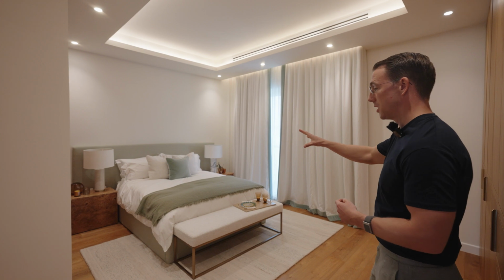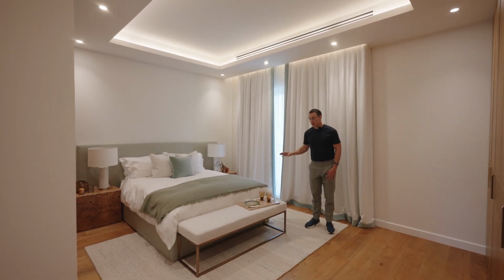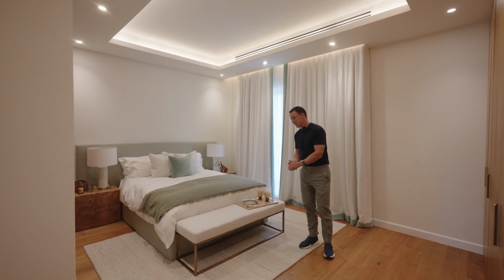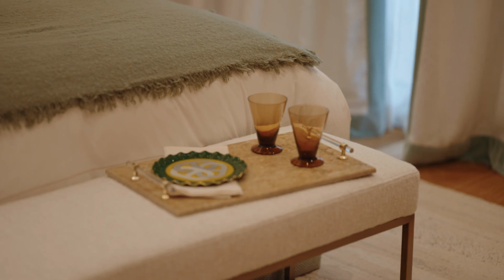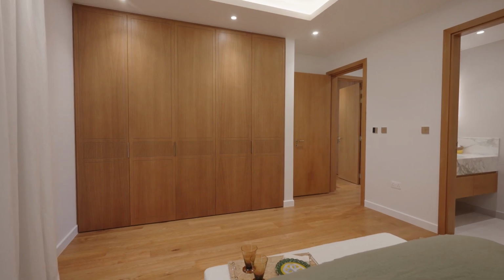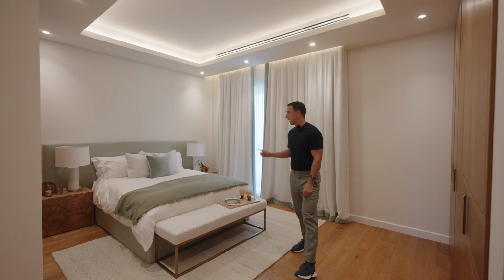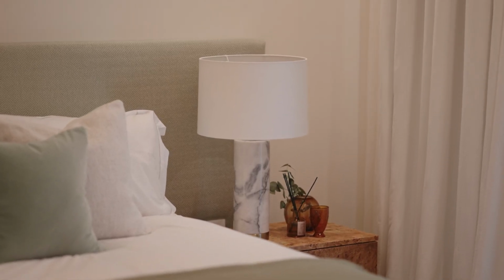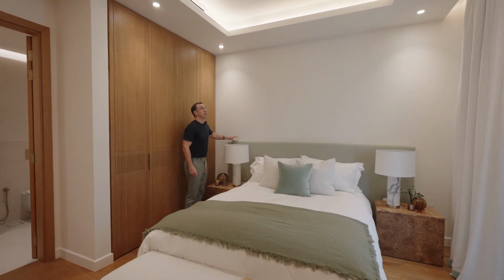Obviously you have the large king size bed here, and there's plenty of space to walk around at the end of the bed. We have this sofa seating area where you can put on your shoes. There's 2 full sides of storage for your clothes, and one thing again that they've done, which I absolutely love, is they've built the switches and the plug sockets into the upholstery behind this bedboard.